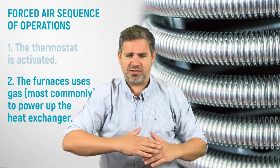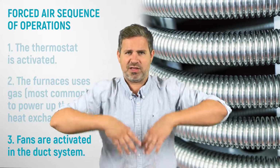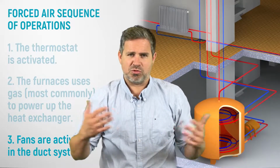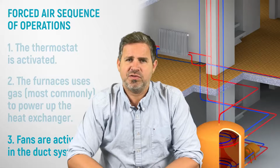On the old school ones, it had a temperature probe, and once it got to a certain temperature, then boom, the fan will kick on. So the temperature and the fan are related to each other. With more modern furnaces, it's more just on a timer, 60 seconds, 90 seconds, stuff like that. So that's your basics of forced air heating.